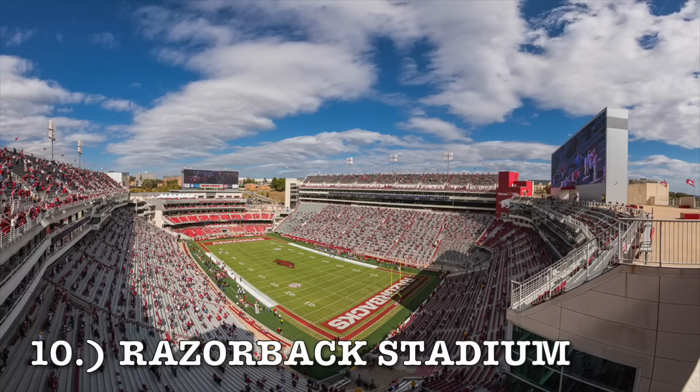And then you do have, it looks like, some type of club suite seating over top, along with the two upper decks on each side. So a little bit more developed. They've definitely renovated it a few times, including one of their end zones.